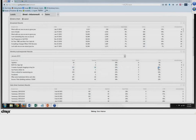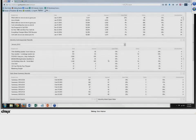So what's the answer there? That's a great autoresponder. Send more like it. Conversely, let's look at the autoresponders that got a very low open rate. We sent out a lot of them, and we got much lower open rates. Let's not send those emails again.